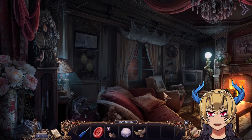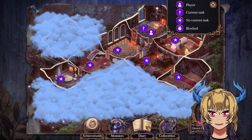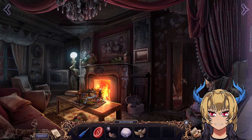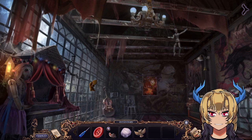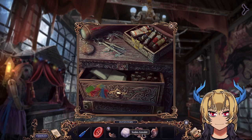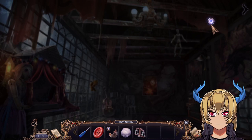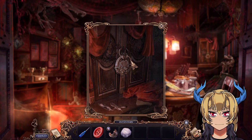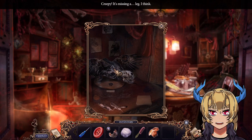Wool and a wooden owl. Wooden owl was not over here. I think it was in the secret room. Yes, here it is. That's the scale amulet and another sphere part. Where's my dolly? Scales over here. Creepy. It's missing a leg, I think.